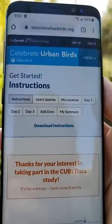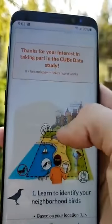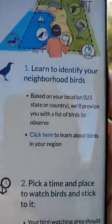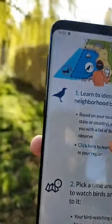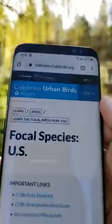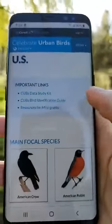And so you can see we have some instructions here on how to get started. And so that first step, learn to identify neighborhood birds. We can click to learn about the birds in our region. And so we'll say United States and continue. And so it's going to show us some focal species.